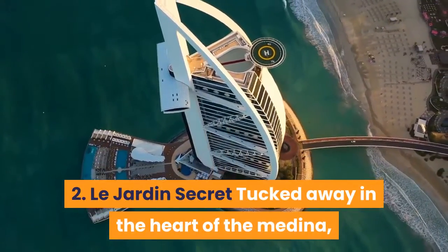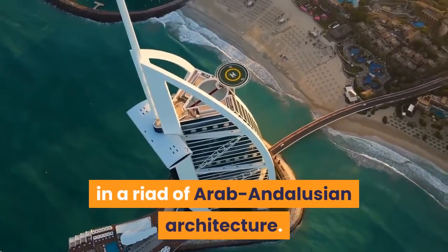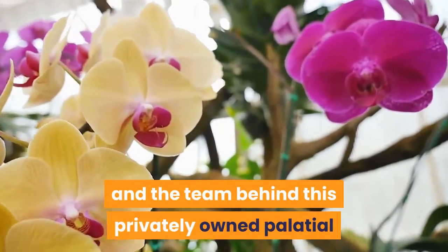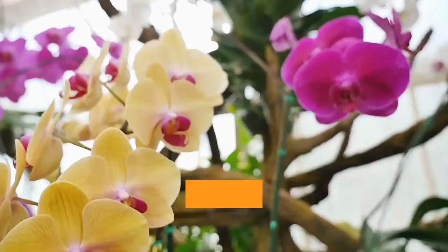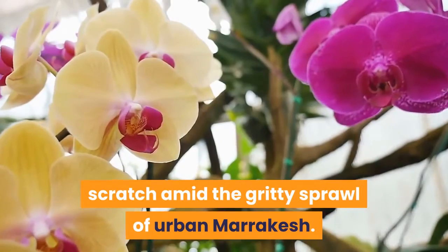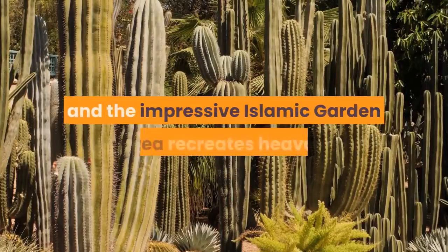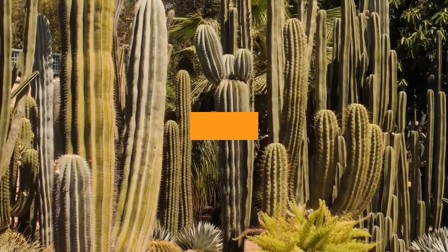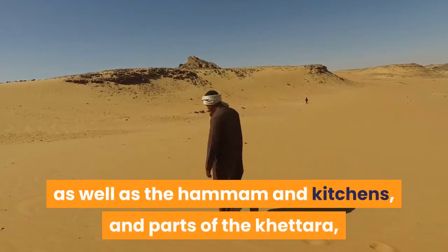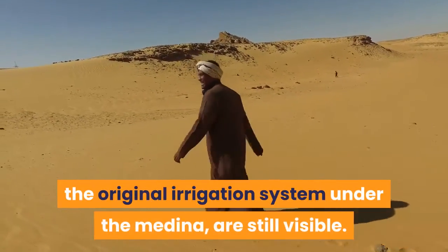2. Le Jardin Secret. Tucked away in the heart of the Medina, Le Jardin Secret is a paradise of peace hidden in a riad of Arab-Andalusian architecture. Designer Tom Stuart-Smith and the team behind this privately owned palatial garden seem to have achieved the impossible by creating two separate botanical spaces from scratch amid the gritty sprawl of urban Marrakesh. The exotic garden section is home to plants from all over the world, and the impressive Islamic garden area recreates heaven as described in the Quran. A spring feeds water to the greenery, as well as the hammam and kitchens, and parts of the Khettara, the original irrigation system under the Medina, are still visible.